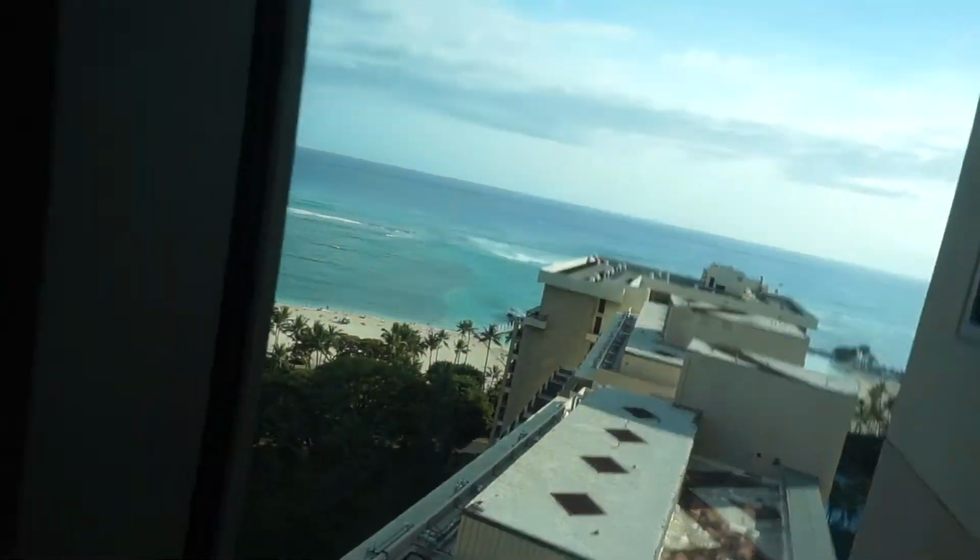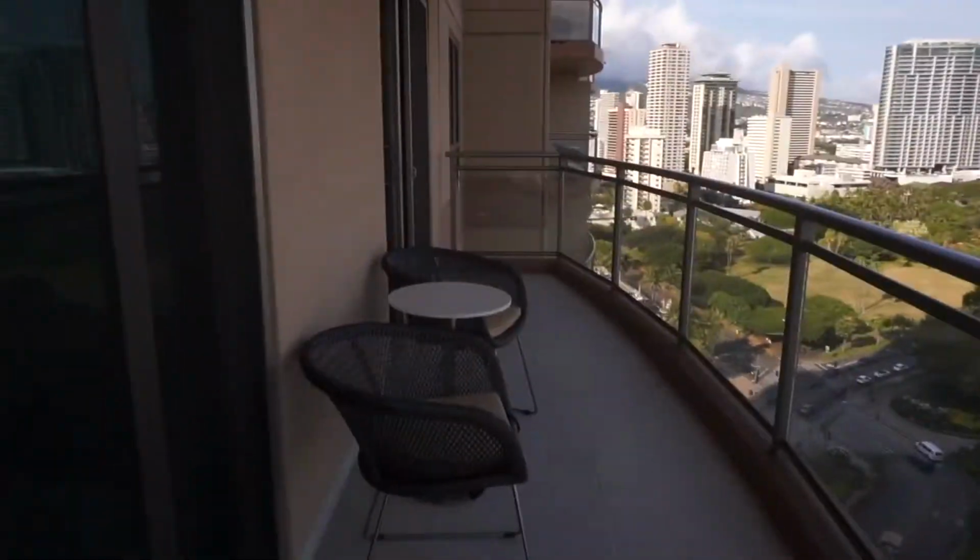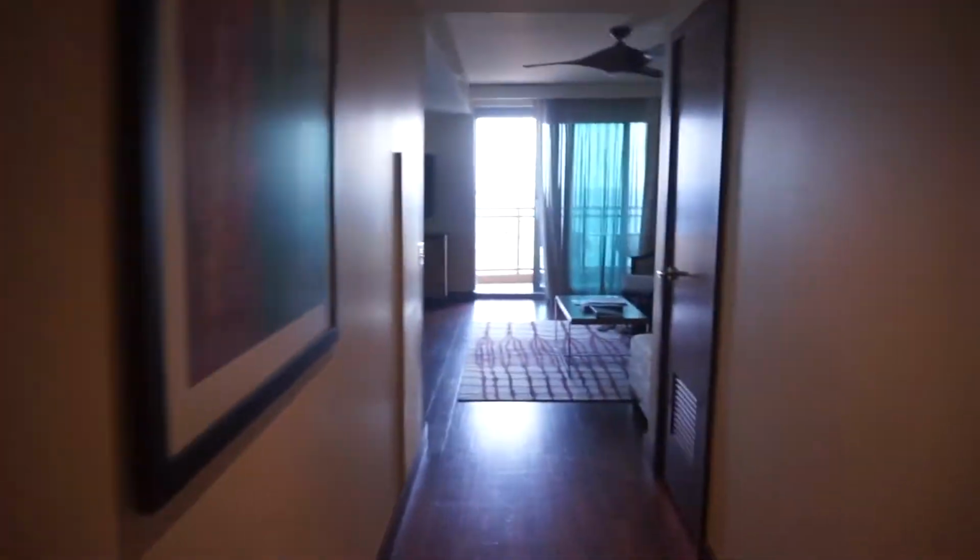And then this is the bedroom. Very nice, very nice. Nice television. Nice view. And this one also walks out onto this very amazing balcony that we were just on. But see, that's the other bedroom. I'm literally caught behind a curtain. Okay, walk down this little hallway.